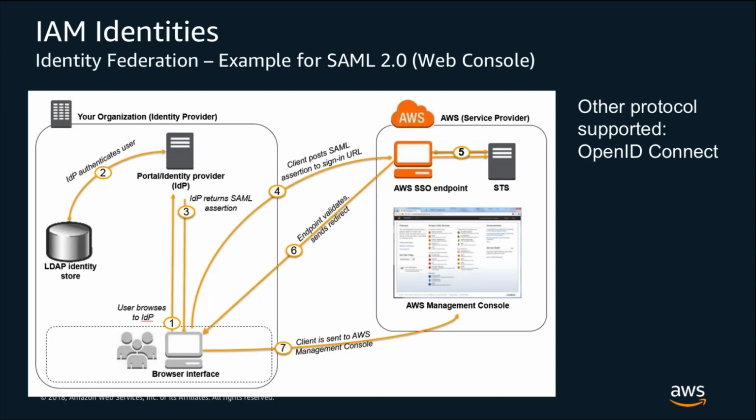The other component to it is, say if you're not inside of a corporation, but you have a mobile app, right? And this mobile app is accessing AWS services. You can use OpenID in order to do the same type of authentication and then get the temporary token with the access key so that this user gets authenticated against OpenID. That would be something like Facebook or Google or even Amazon. And then this mobile user could then get their temporary credentials to access whatever AWS resources they have the privilege to access.